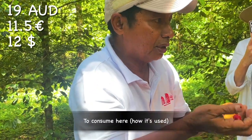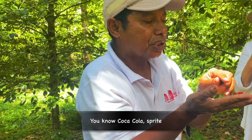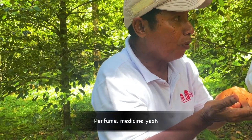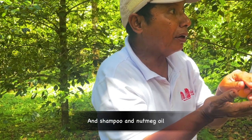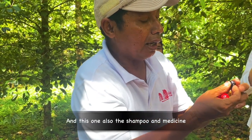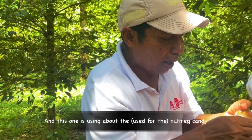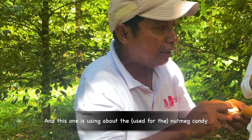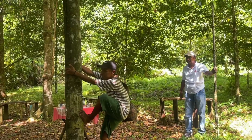To consume here, you know, it's used for Coca-Cola, Sprite, perfume, medicine, shampoo, and nutmeg oil. And this one is used for nutmeg candy, nutmeg jam, nutmeg syrup, and nutmeg oil.